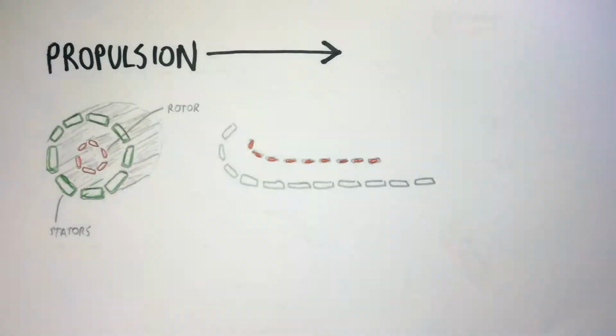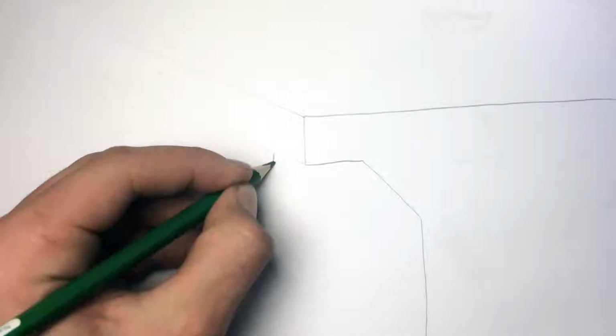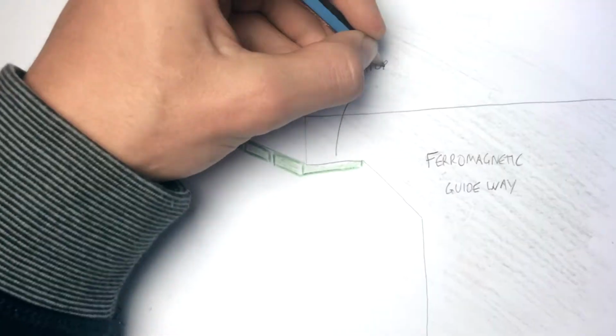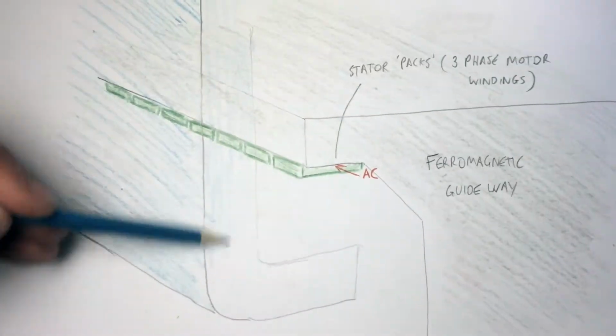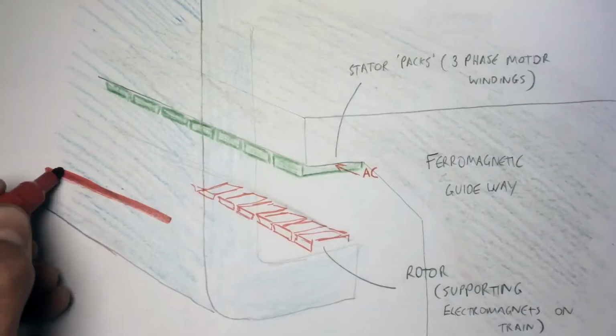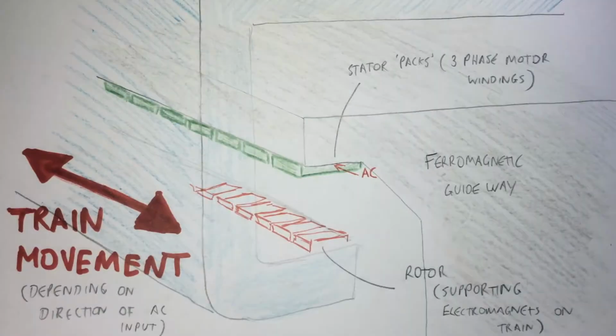To understand this, imagine an electric motor whose stator is cut open and stretched along the underside of the guideway. This stator consists of three-phase motor windings, which when supplied with an alternating current produce a travelling electromagnetic field that excites the supporting electromagnets on the train and generates propulsion. The speed of the train is continuously regulated by varying the frequency of this alternating current.